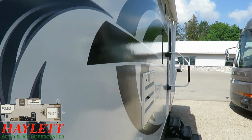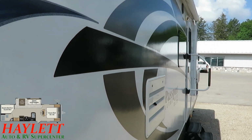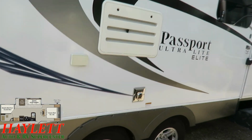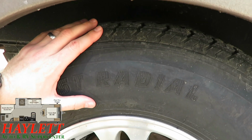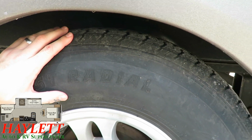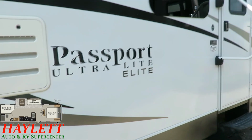Take a look just right down the sidewall. You can see that there's no degradation or oxidation or peeling or flaking or fading of skin or decals or anything like that. Similarly, these nice radial tires right here look fantastic. I see absolutely no weathering on them. I don't believe this camper was ever really towed a whole lot. So overall, I'm very happy with what I see here.